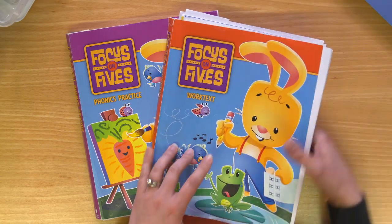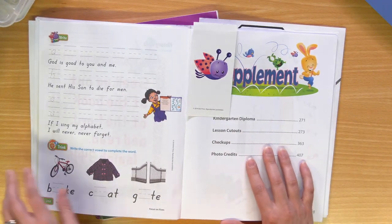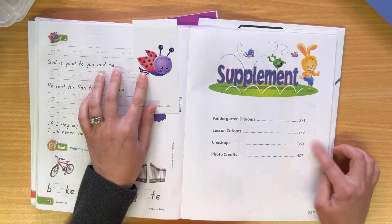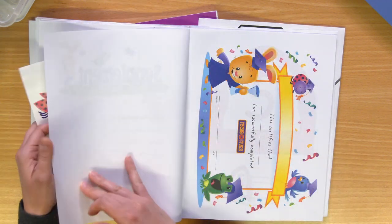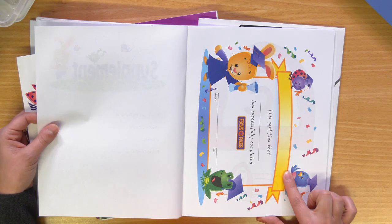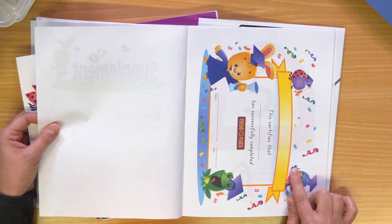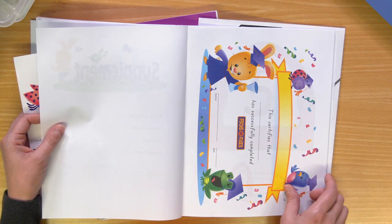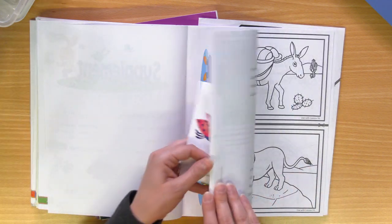I'm going to flip over here and you'll see that there is a supplement portion of this work text, and you will find the kindergarten diploma here. You may want to save that for the end of the school year and make sure it doesn't get ruined before then. There are also lesson cutouts. Let me get to them.